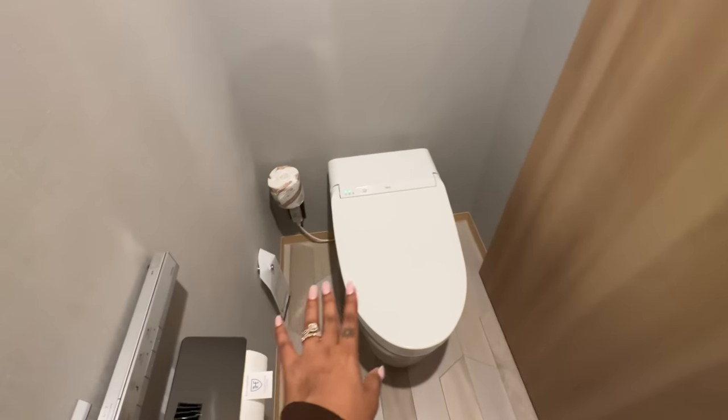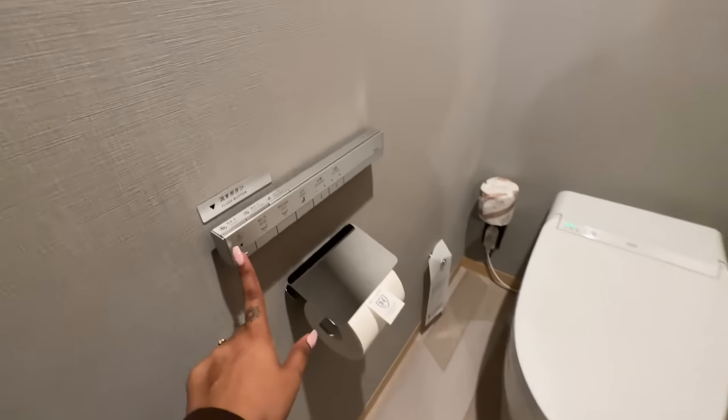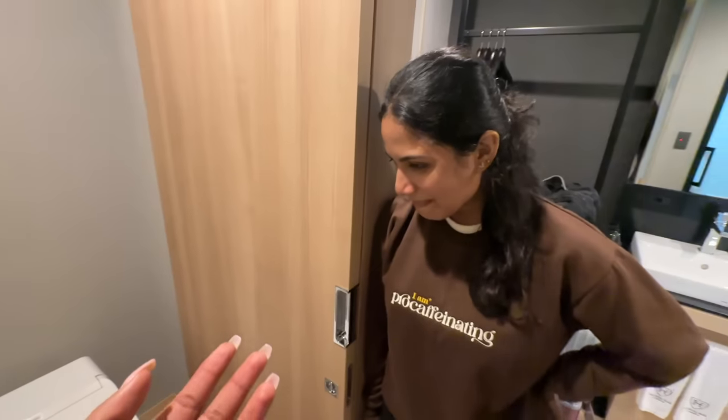What is this supposed to be? Toilet. Oh yeah, you know these people have the coolest toilets. It's a warm seat. The seat stays warm the whole time, anywhere you go, even at the airport. And then you can just use all these functions to wash. That's so cool.